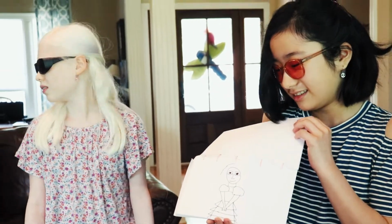Like Saffy drew the original picture and I just traced it and made them start moving. So one of you draws the original one and then the other one traces and makes all the tracings of it?